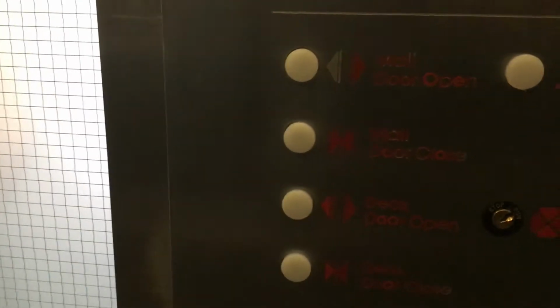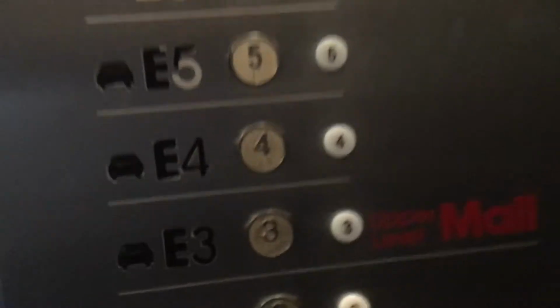All right, this is going to be a March checkup on the elevator here at the Cherry Creek Mall. It's been 4 years and a month since I filmed the elevator here at the East Parking Garage in the Cherry Creek Mall in Denver. We are going to be doing a checkup on the elevator, see how it's doing. So we're going to open up the door.